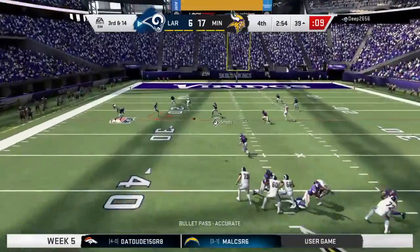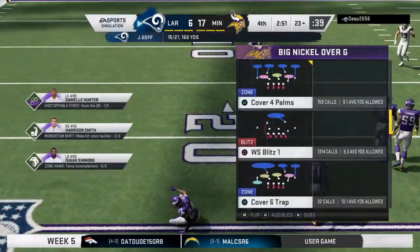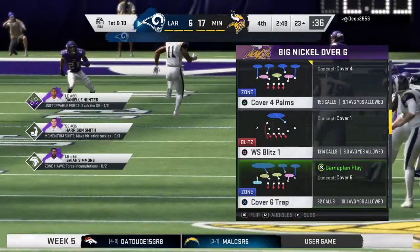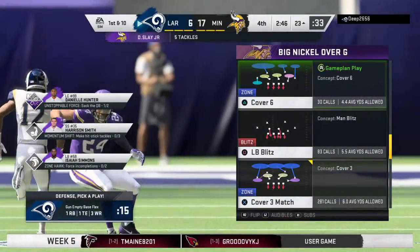A shotgun snap for Goff. And brought down, but not before they're inside the 25. And this is going to turn into another 1st down as the tackle is made at the Vikings 23.